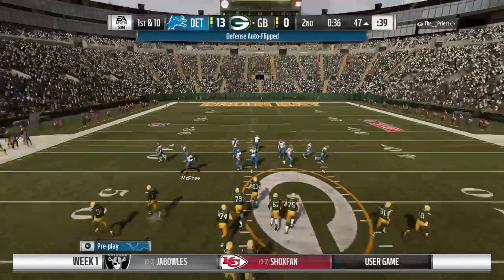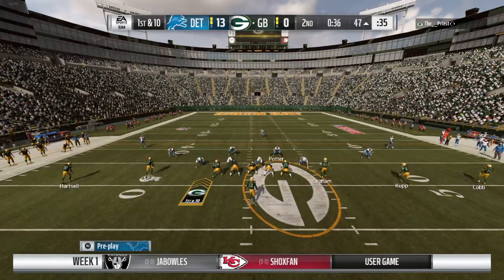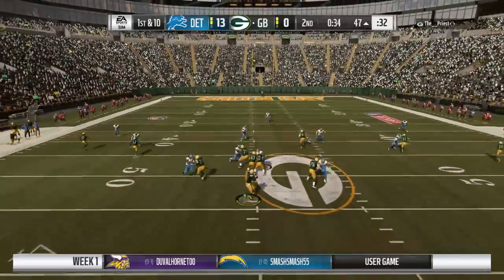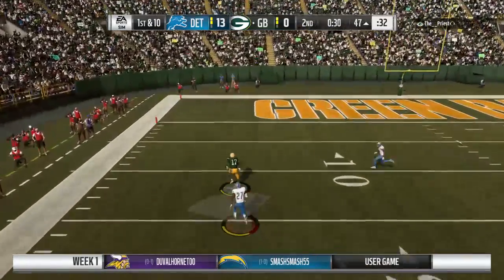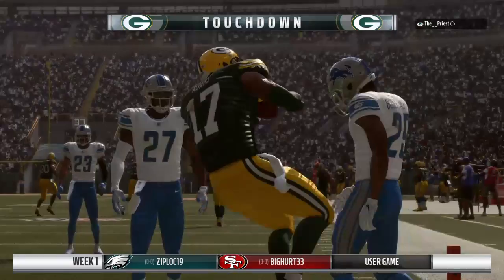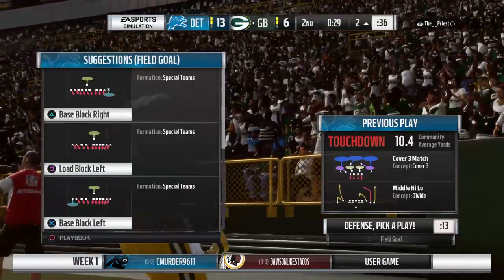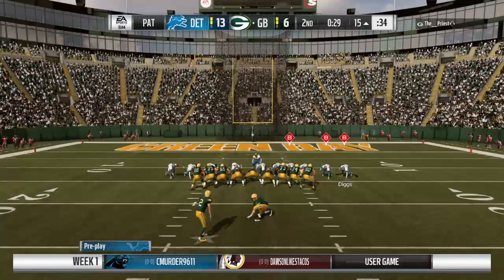This offense finding its legs now. Here's another 1st and 10. Throwing on first down is Rodgers. The left side throw complete to Adams. Touchdown, Packers. Devontae Adams, 47 yards. And the Packers are back within a score.